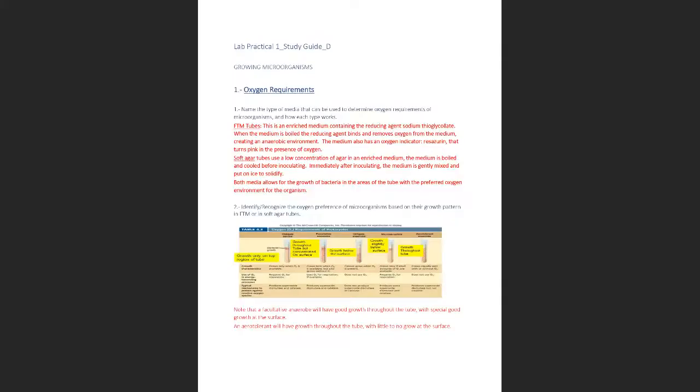The last of the lab reports is lab report 6, which goes over the requirements for growth. And so here, go back to oxygen requirements. We used fluid thioglycolate medium in the virtual lab. Remember the indicator on the fluid thioglycolate? With the soft agar, we didn't do it, but we talked about it. It's just a matter of inoculating a melted and cooled tube of soft agar.